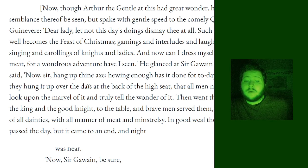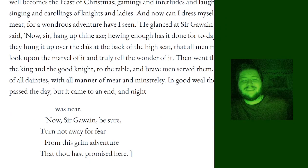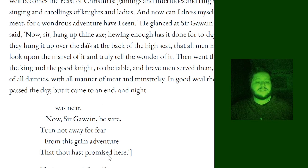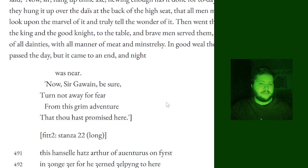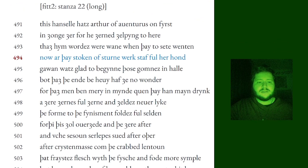And so then he looks at Gawain and is like, okay, hang up your axe. You've done enough for today. Kind of foreshadowing, like, you're going to have to do more later. You have to keep to your promise. And he reassures him at the end, like, you made a promise, keep to your oath. They have their party now that they've had a wild thing happen. So let's continue.